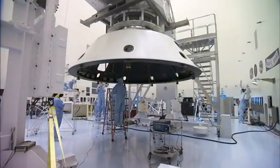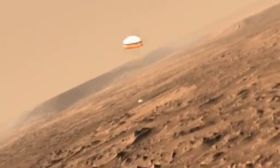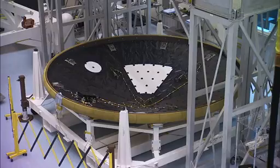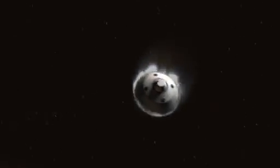The back shell is the vehicle over here in white, which provides an interface to a large deceleration parachute. And over here is the heat shield, and the heat shield has the protective insulative tiles that keep Curiosity safe as all the heat is generated as we actually make our way through the Martian atmosphere.